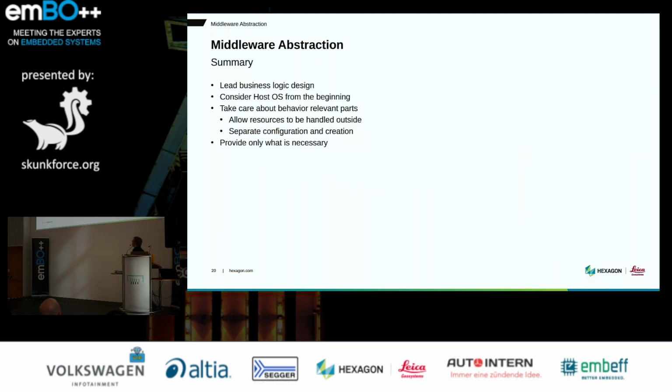So, summary. The most important thing: let the business logic lead the design decisions. Then consider this, something I missed: consider the host system. For example, if you make a middleware abstraction and you have an RTOS in it, the host system should still build. You should be able to build a binary on the host system. This is especially important for something like unit testing. You should take care of everything behavior-relevant, which means resources, priorities, and such things. And you should only provide what is really necessary.